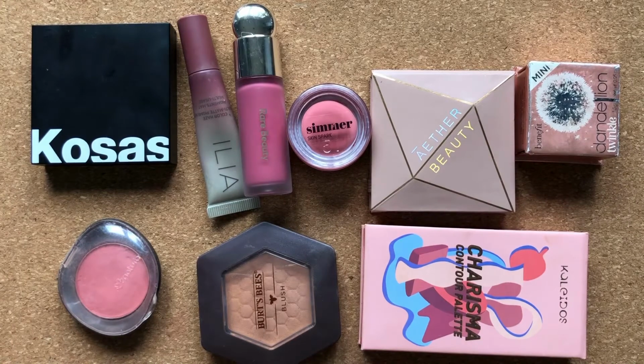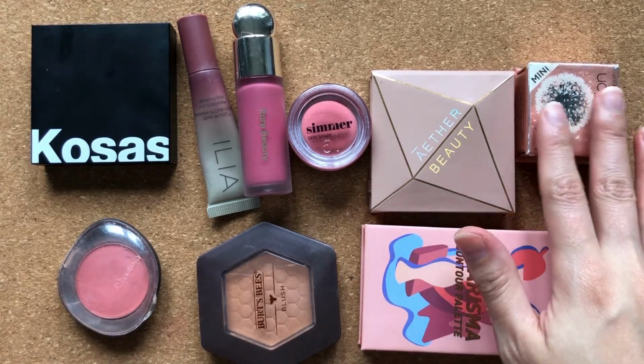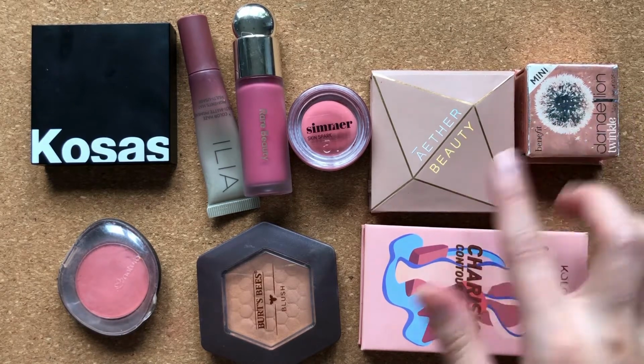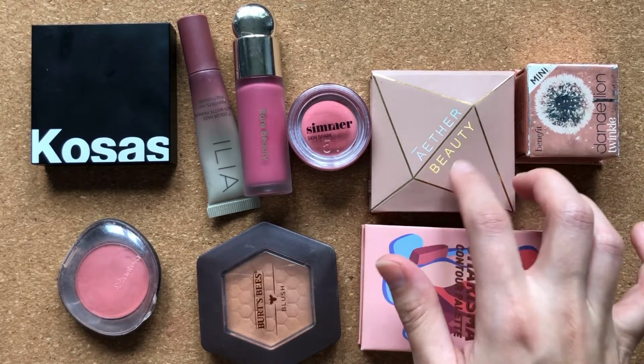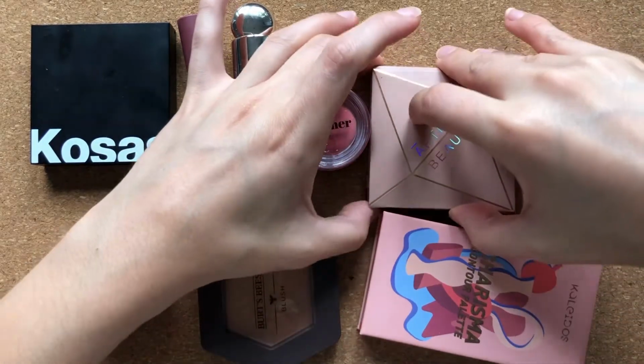highlighters. I'm not a big fan of highlighters, and I don't use many because I have oily skin. This one I bought when I still had combination oily skin. This one I actually bought as an all over eyeshadow. So yeah, let's see how it goes.